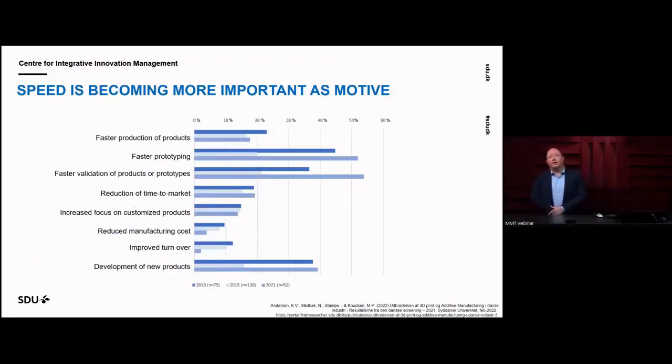And what are they actually using 3D print for? And we can see that the motivation is definitely speed, and speed is within especially prototyping. We can see most of the elements here that are visual. You can see both the length and how different the lines are, has something to do with how important it is and how much it has changed in the 3 surveys we see. But at least fast prototyping, fast validation of products, and also development of new products has a significance in the motivation in the companies.